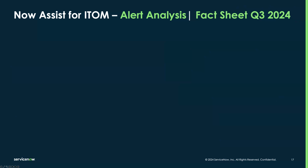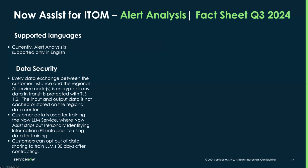Now I'll be going over the general facts of alert analysis that are true as of Q3 of 2024. So these are very subject to change over time, but this is what's most up to date right now. As of today, alert analysis is supported only in English for the alert analysis generation. As for data security, the exchanges of data are encrypted and any data in transit is protected with TLS 1.2. And the input and output data is not cached or stored on the regional data center. The data is used for training the Now LLM service with personally identifying information stripped prior to the training using that data, but this can also be opted out of.